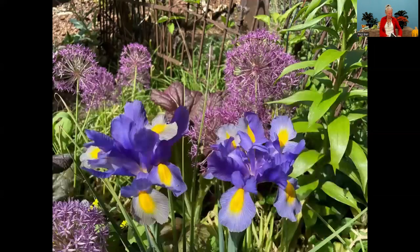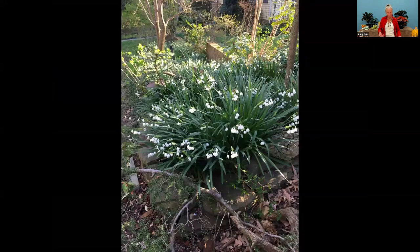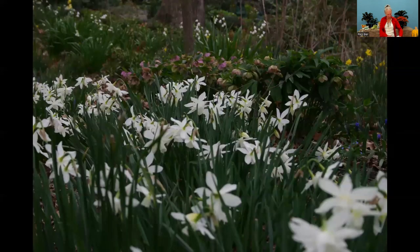Okay, let's go. I'm going to have to wrap up with some of these pretty quickly because I do want to leave some questions. Larger allium, Dutch iris. Next one. Larger allium with foxglove. Wonderful complementary colors. Next one. Okay, leucojum again, underneath dogwood, etc. The following, large cup daffodils. Okay, the next one, later blooming, small white, maybe Thalia.